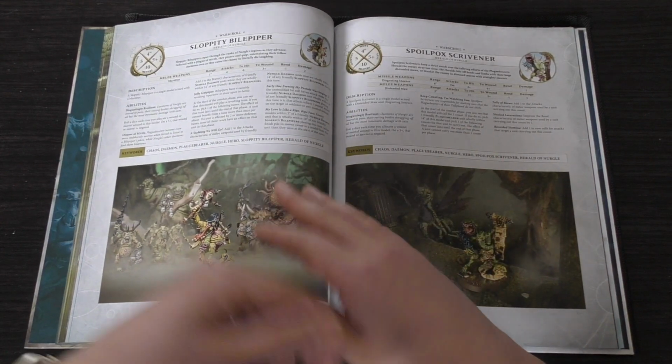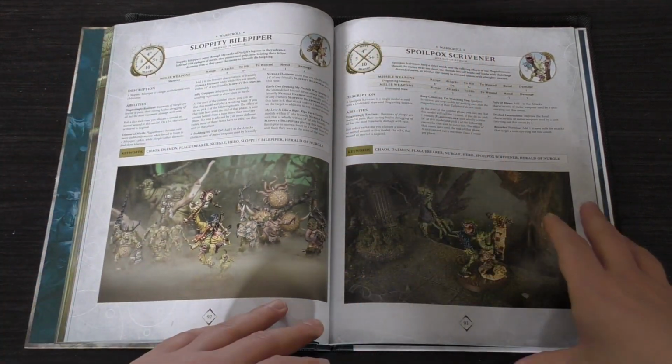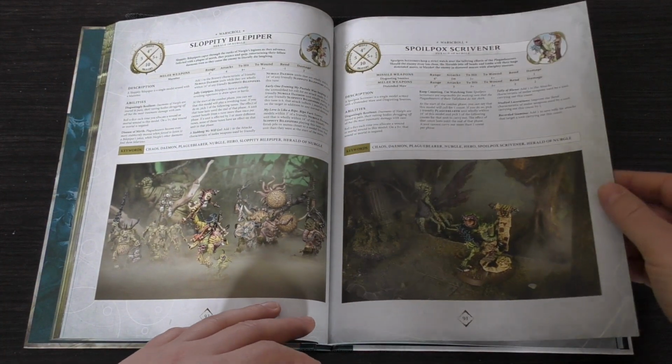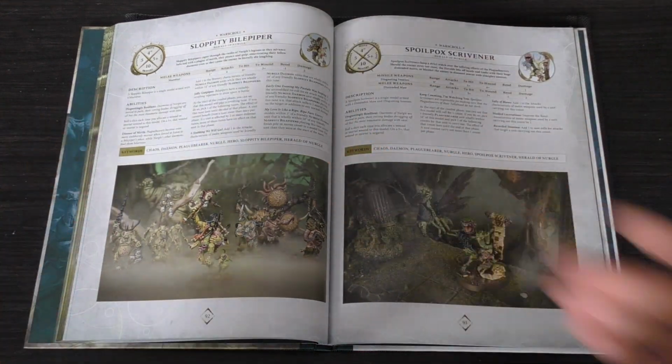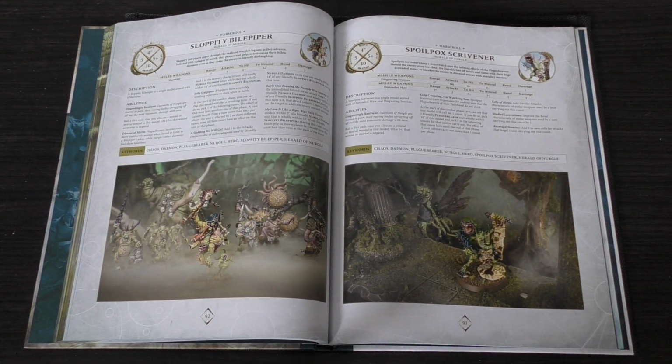Sloppy Barpiper. Oh, lovely, isn't it? Oh, lovely. Lovely update war scroll there. Spoilpox Scrivener. This is what I want to see. This really is what I want to see.